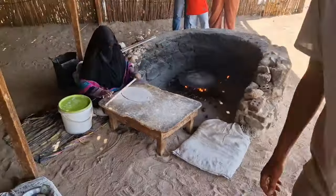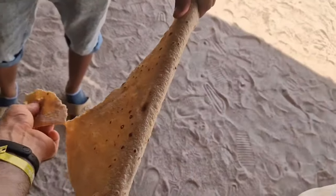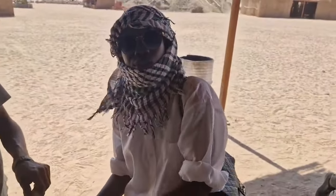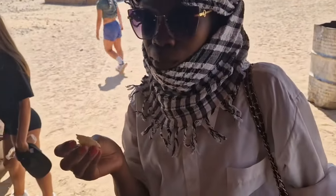We can try a bit. So we have the bread. Really nice. Very soft, very nice. Not chapati.